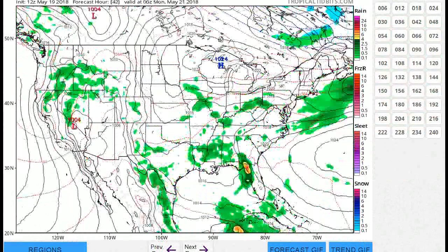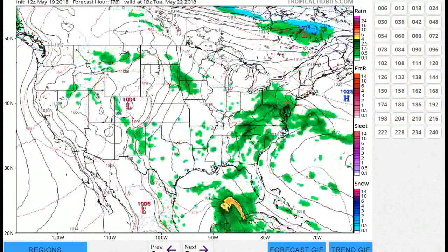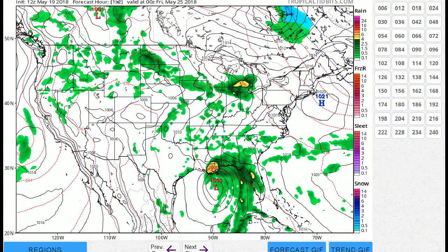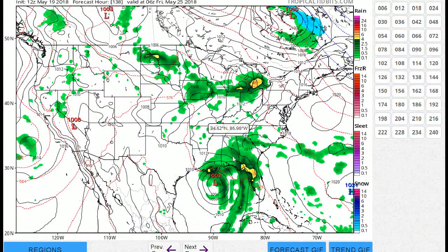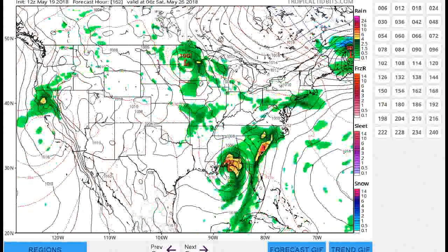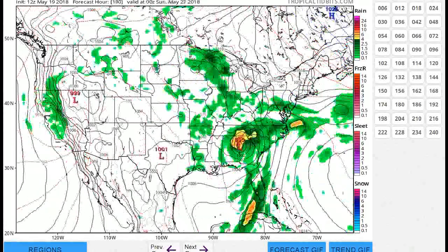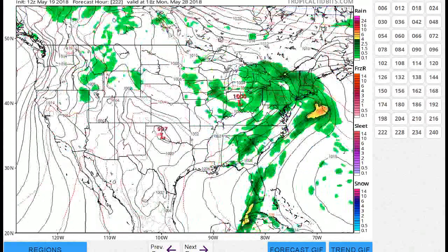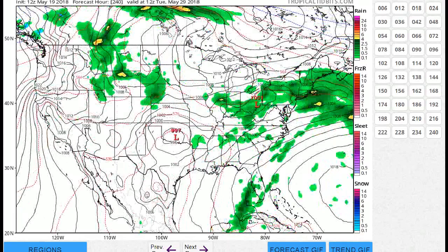All right, so same thing. I think we see the same type of thing happen here, where that ridge finally gets, it doesn't go away, but it weakens enough that we're able to get into some drier air. Looks like we're going to have to keep our eye on a possible weak tropical system, because that could wind up causing a wet Memorial Day weekend, which would make perfect sense considering how wet it's been here.